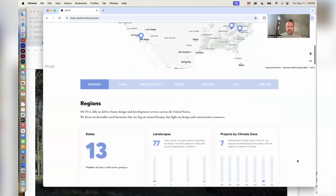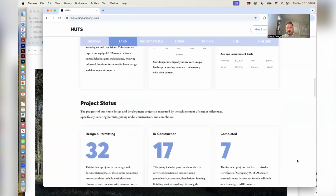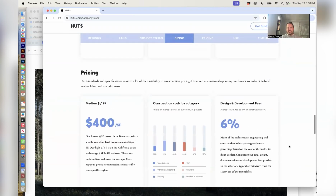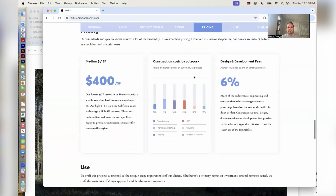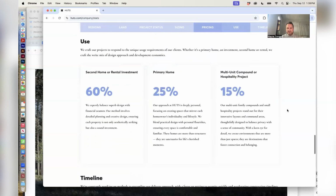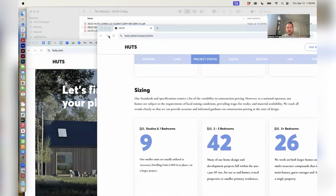The other thing here on the field report that I think is cool is to see some of the key stats. We have enough depth of projects now over the past few years that we can really extract trends from these projects on cost of construction, on cost of land improvement, general sizing of the types of projects we're working on, average pricing and square footage pricing, what percentage of the overall cost goes into what category of the project, and how Huts stacks up in design and development fees, as a percentage of construction costs, relative to other ways to design and develop a house. So I definitely recommend heading to the field report on Huts.